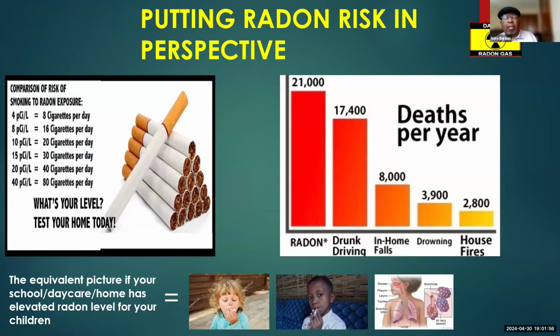Putting this in perspective, dealing with risks. So even if you had 4 picocuries per liter, EPA and CDC look at this as if you have 4 picocuries per liter, that's like your child smoking 8 cigarettes a day. So you would not want your 6-year-old or your 5-year-old smoking cigarettes. Obviously, why? Because it's not good for them. But just putting this in the right risk perspective would say that every single daycare center should be tested for radon. That's my point.